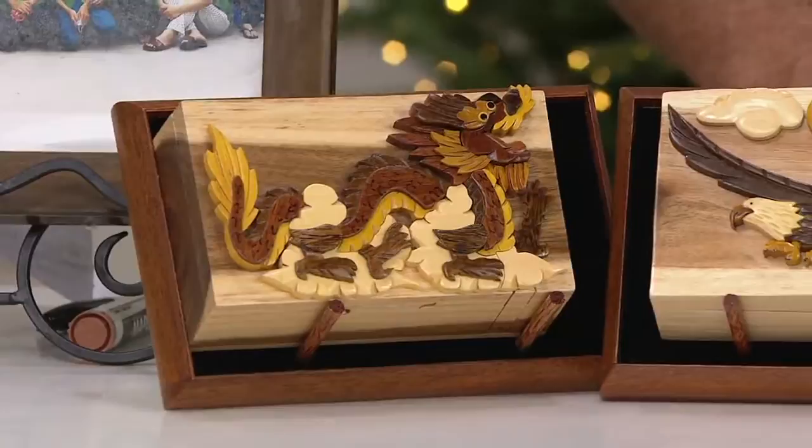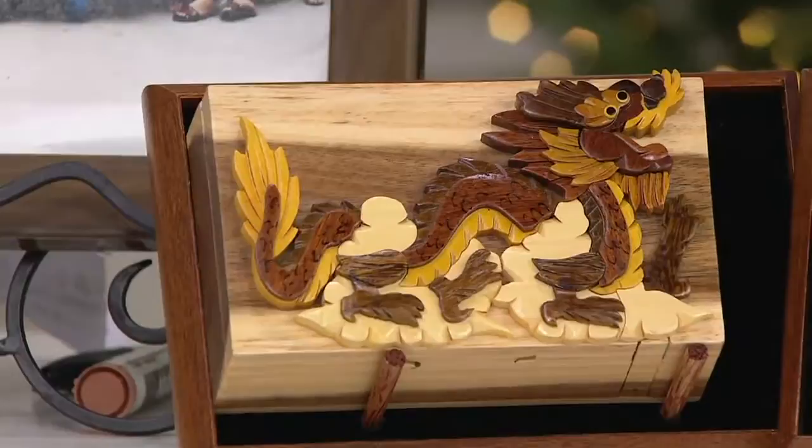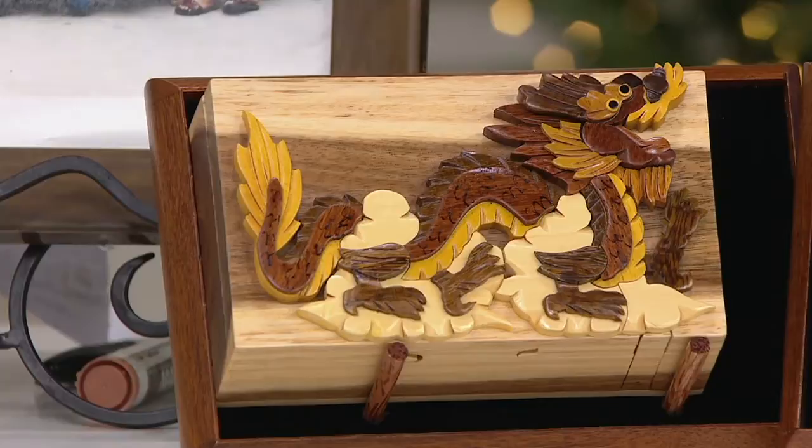Okay, the first one is a dragon. I love that dragon. There's 37 individual pieces, no paints or stain. Each piece of wood that you see in a different color is a different color of wood. And if you know somebody who is a big Game of Thrones lover, oh my gosh. That's a great idea. Yes, please.